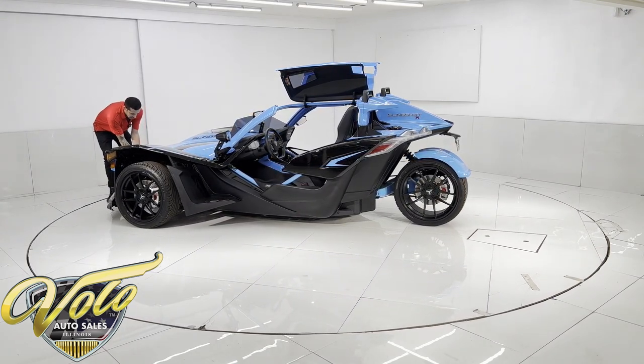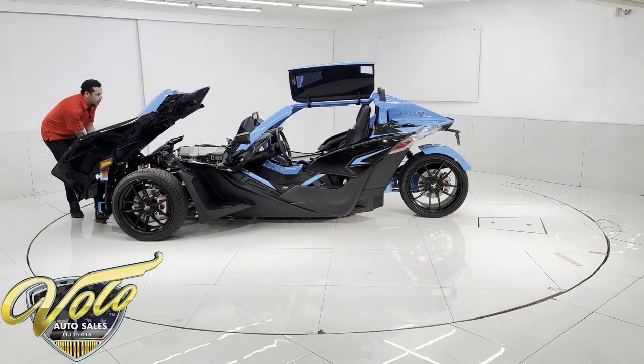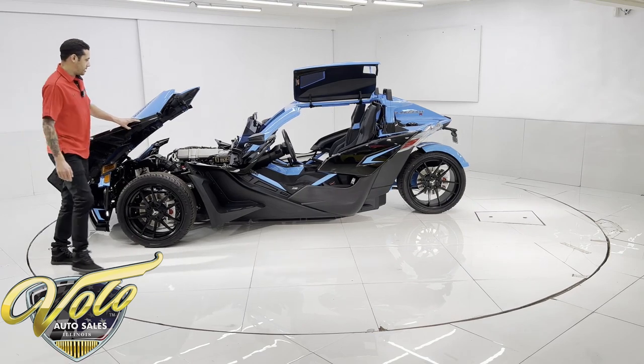Popping the engine bay. There's a little handle externally. Super easy. You lift forward on it. It'll pop it up.